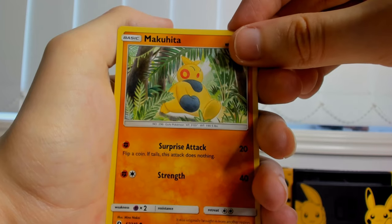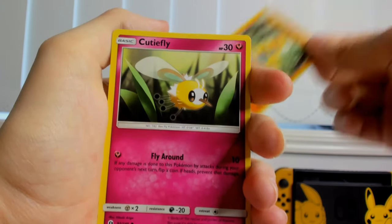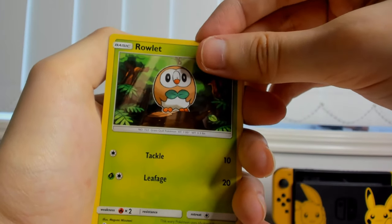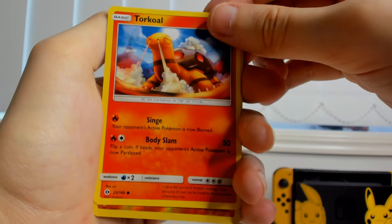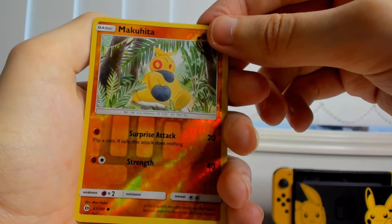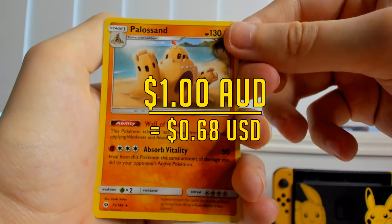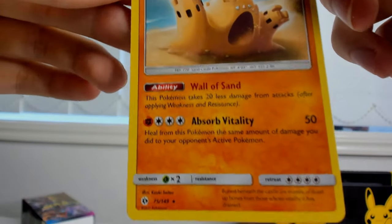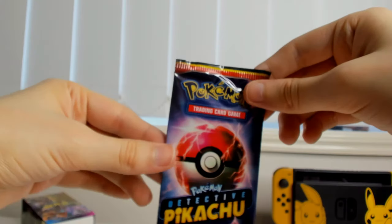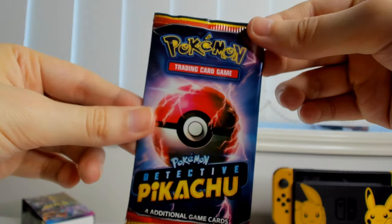What the? Makuhita? Man, I'm gonna say these names. Cutiefly, Drowzee, Rowlet, Bud! Torkoal, a reverse of the Makuhita. And then we got, our rare is a Palossand. Sick. All right, so we have one last of the English set.